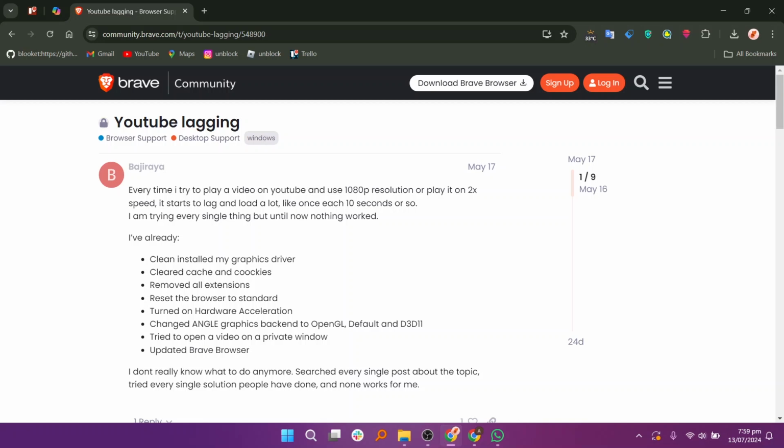Open YouTube videos in a private window to check if any extensions or settings in your regular browsing session are causing the lag. Ensure your Brave browser is updated to the latest version. Updates often include performance improvements and bug fixes that help with lag issues.